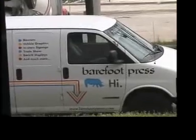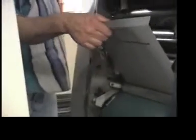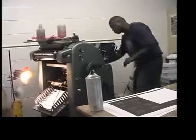I don't think that we, this small printer located here in downtown Raleigh, are able to solve the world's problems by any means, but we're trying to lead by example, and if our business can do it, then the next size up business can do it, and then the next size up, and it can just keep going up from there.